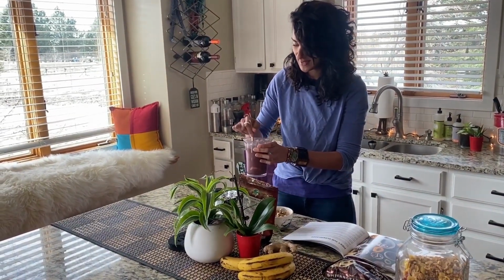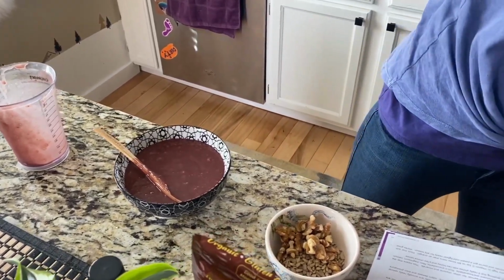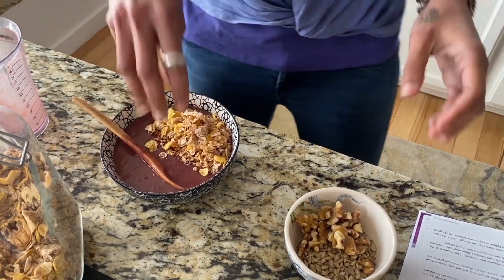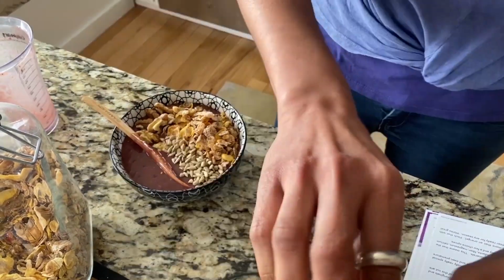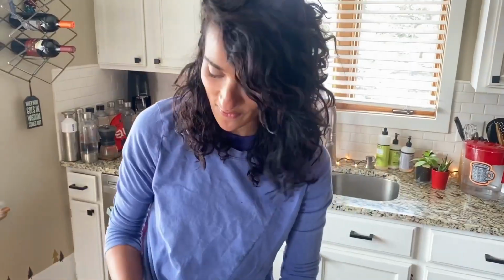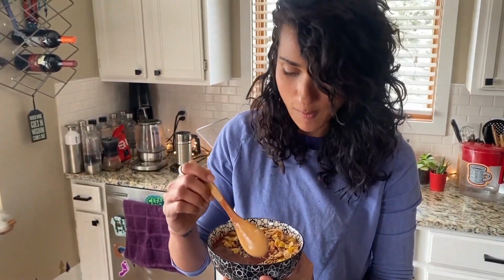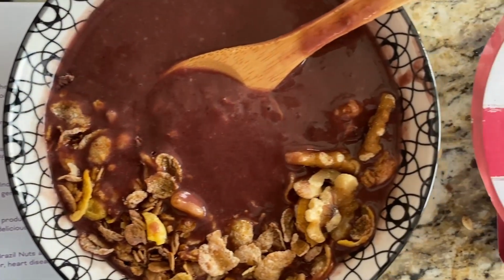So I'm making my first acai bowl. Blended 2 bananas into it and some cranberry juice. Now I have all of these amazing things to garnish it with. Add a little bit of texture, some nuts, and some seeds. And I even have cacao nuts because it's a slightly healthier version of having chocolate chips. My first bite of my very first acai bowl made at home. That is so yum.